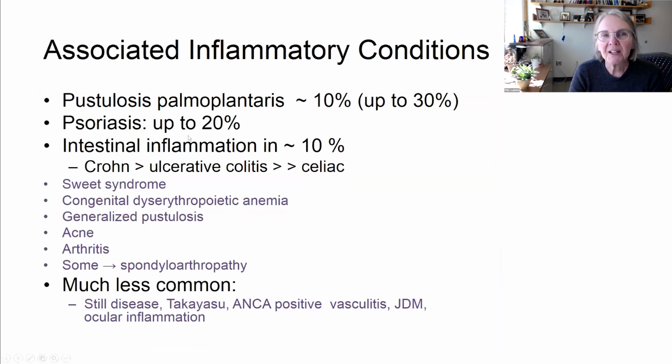And it's very important to recognize the associated inflammatory conditions with this. Palmar-plantar pustulosis, up to 30% in some older studies, but when you're looking at large cohorts, it's more around 10%. Psoriasis vulgaris, or any form of psoriasis, really up to 20%. Intestinal inflammation is common, so 10% will have Crohn's disease, more so than ulcerative colitis. And then we have some patients who have celiac as well.